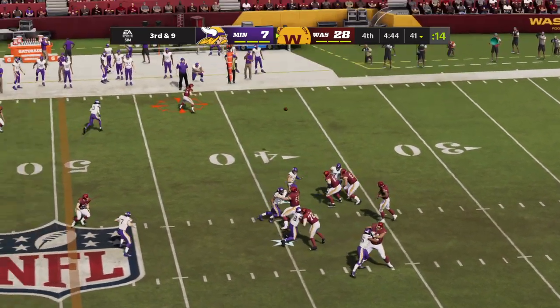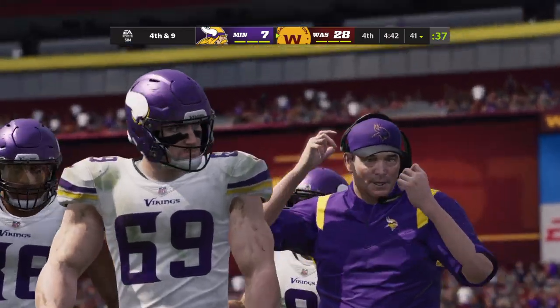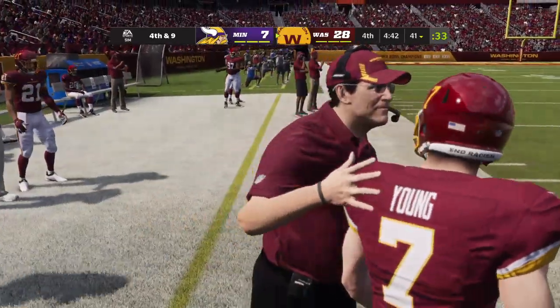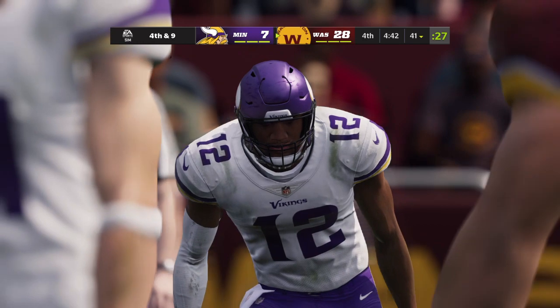To throw on 3rd down, Gibson. And this pass broken up. The contact well-timed there, and now 4th down. Well, that's a defensive coordinator's got to be happy with that result. They took away all options downfield and forced the incompletion.